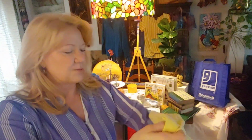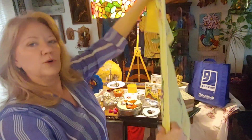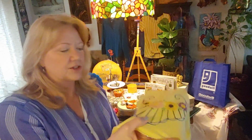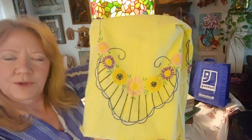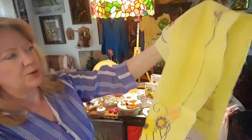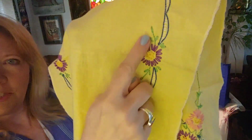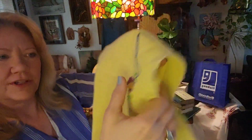This one looked like it matched. The coloring is just a little different on it. This is a longer one. This is more like a runner, but it has the same exact design, but the color's a little bit more yellow on this one. So I'm going to put both of these in there. I always love to offer vintage linens, especially that have the work on them like this.